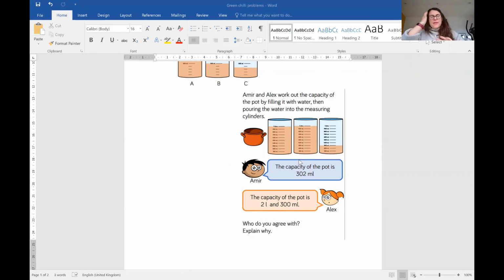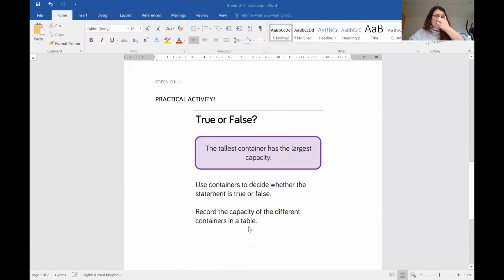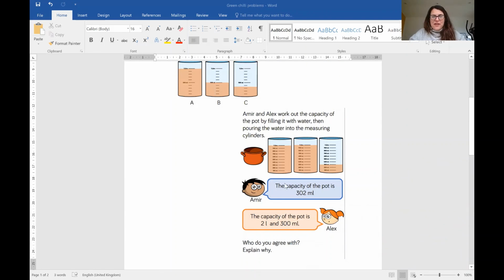with you. And the next question is actually a really fun practical activity that you can have a go at home using lots of different containers and some water, if your parents are okay with that. But have a think. You need to look very carefully at the measuring cylinders and how much water has come out of this pot, and remind yourself which person you agree with. All right, and then you need to explain why.